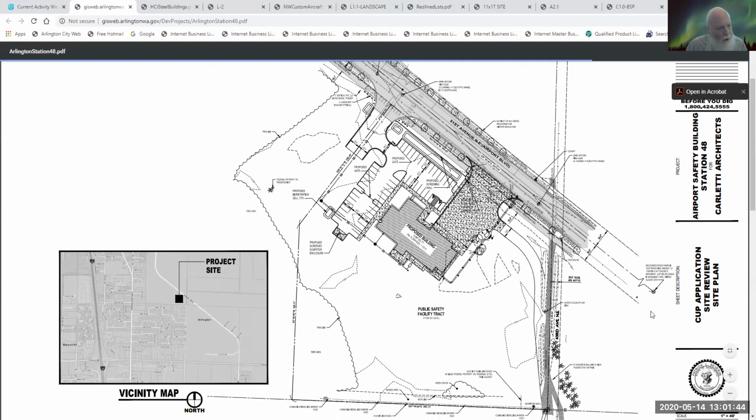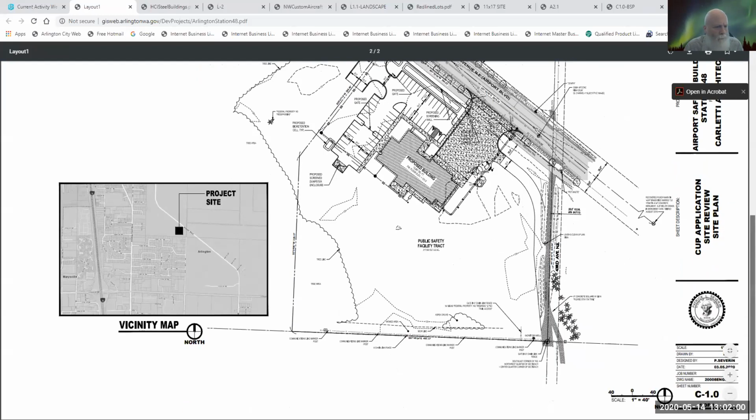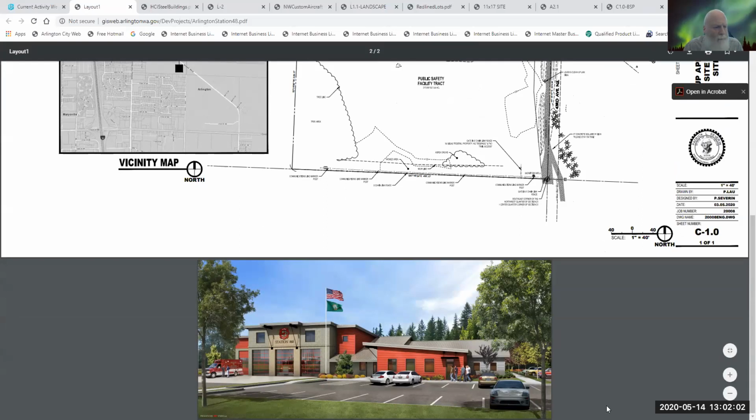So Airport Boulevard, this is the 43rd alignment right here. If you've ever driven back there, it comes to a gate right here before you come onto the airport. Let me see if I have a rendering of the building in here yet. There we go.